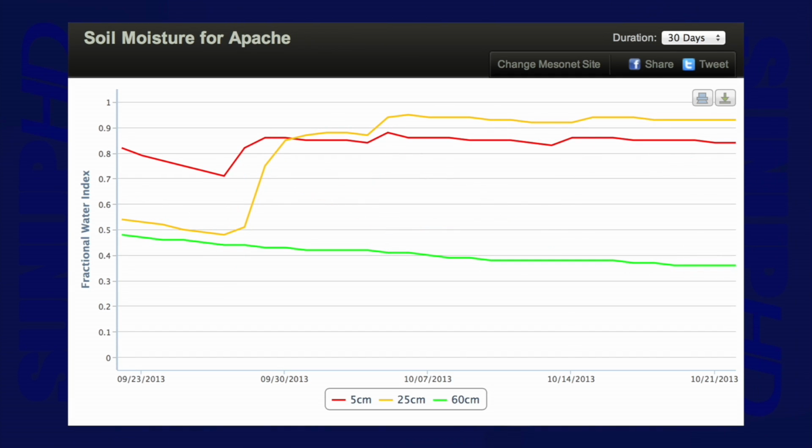At Apache, both 2-inch and 10-inch soil moisture levels were recharged in late September and have stayed high since then. The 24-inch soil moisture, the green line, shows a slow, steady decline over the last 30 days.